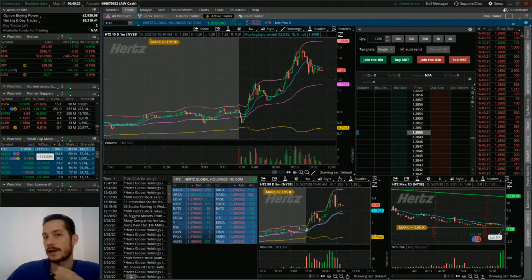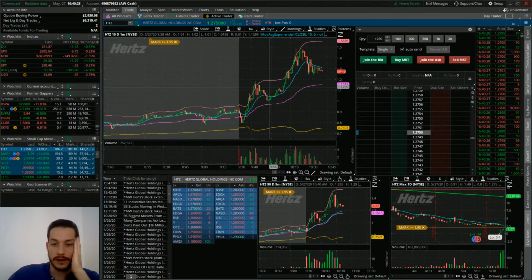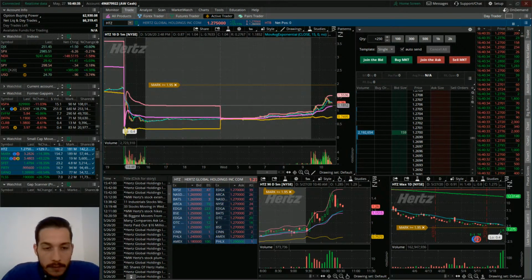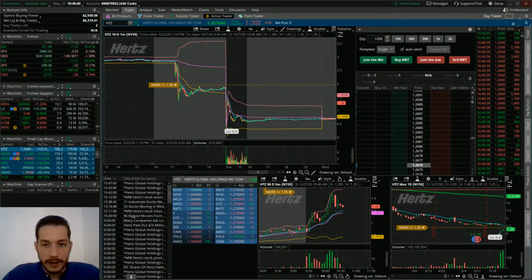There's also pictures of all my trades. It's a good question, Dan. I was kind of thinking the same thing. Like, what would I like to see Hertz do for me to jump on it? I think $1 is some pretty big support and resistance. Let's go back a little bit and see what $1 did last time.